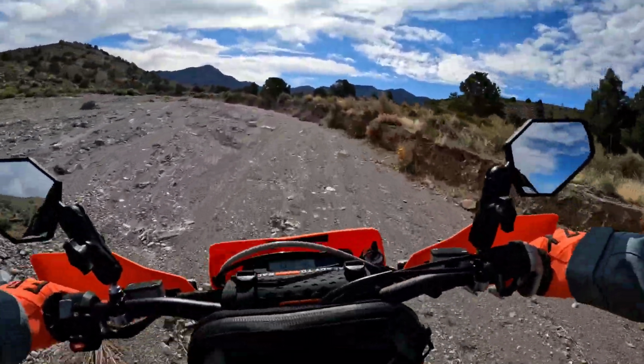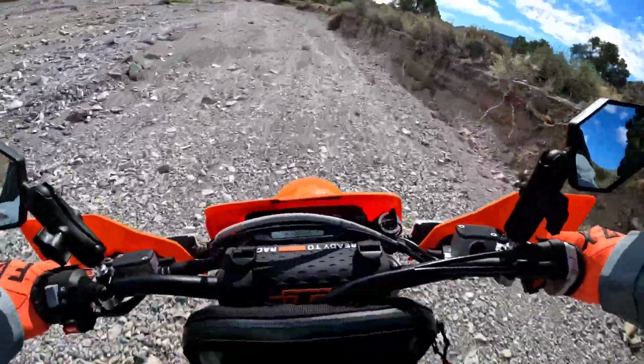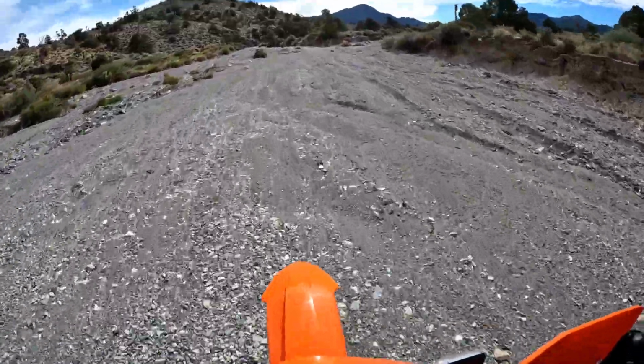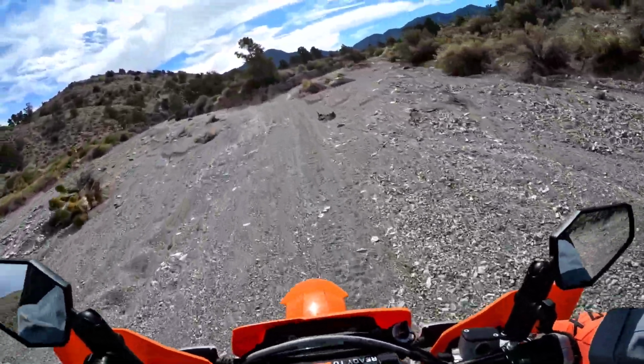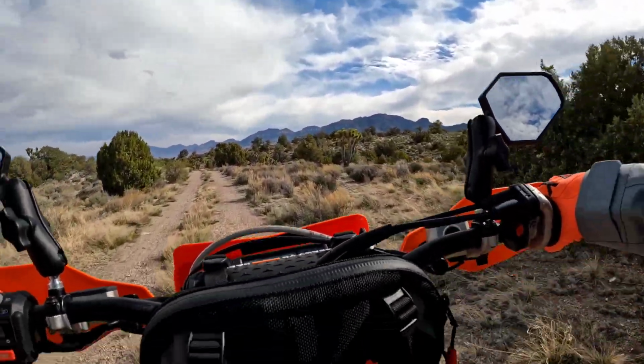I haven't been on this road in a long time. Starting to get into the trees. It's probably been a few years since I've been out here. Never on a bike. Brought my truck out here a time or two. Scenery is definitely improving.